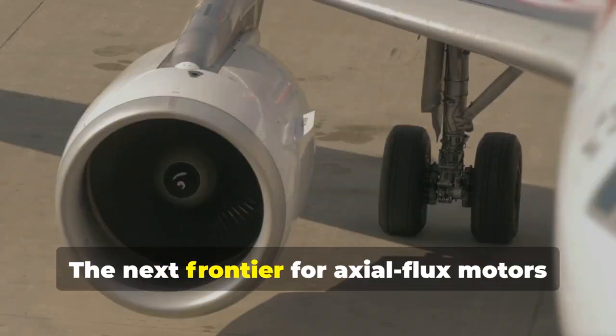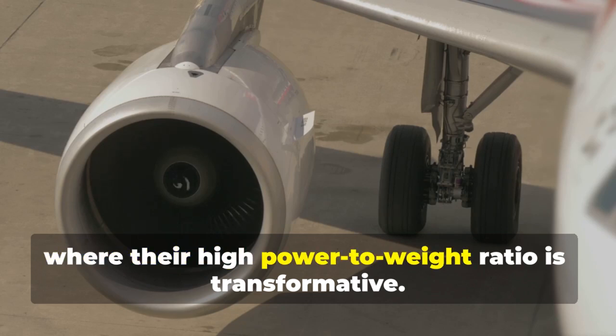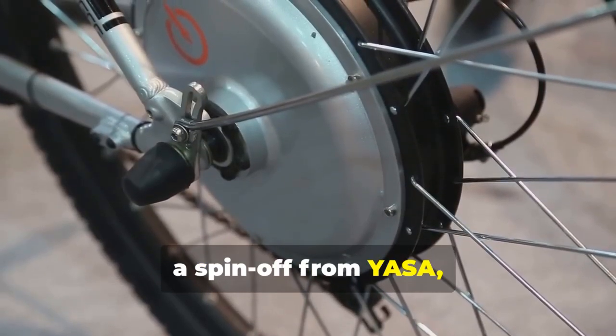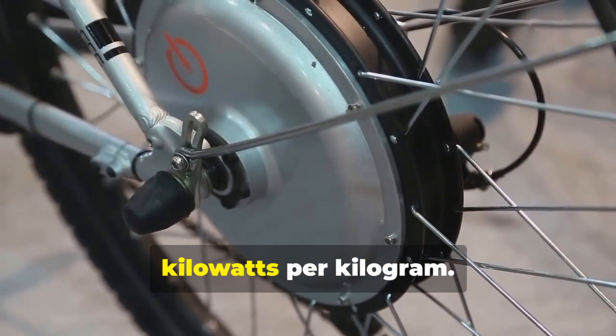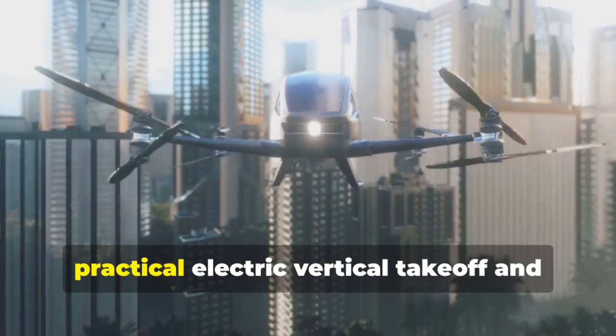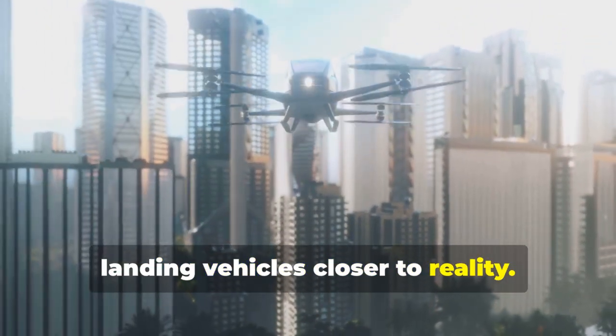The next frontier for axial flux motors is aerospace, where their high power-to-weight ratio is transformative. Evolito, a spin-off from YASA, is developing electric flight solutions with motors achieving up to 50 kilowatts per kilogram. This technology brings the concept of practical electric vertical takeoff and landing vehicles closer to reality.